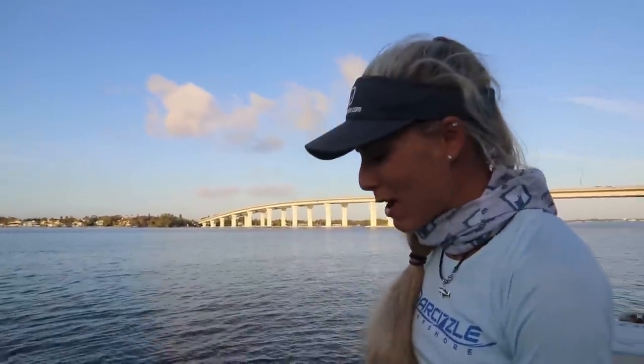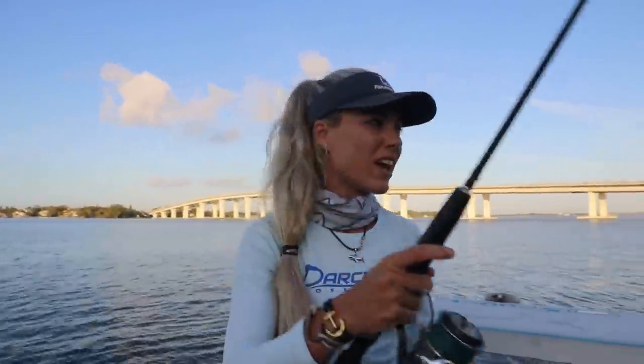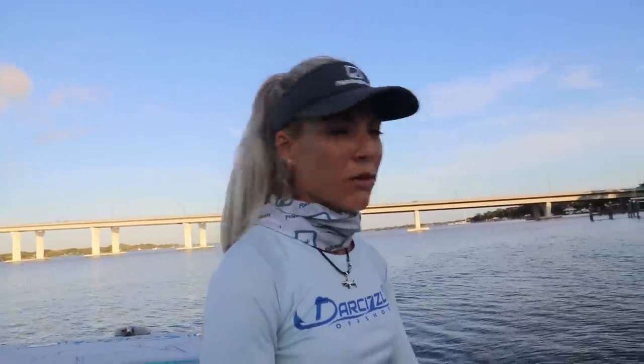But now I'm just gonna cast them out underneath the docks, and I'm using 30-pound fluorocarbon leader, which I know is a little on the light side, but you know, I'm trying to get those bites today and trying to catch fish. And as you can see, it just worked on that last fish. So here we go on the next dock.